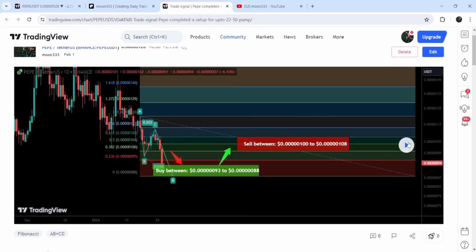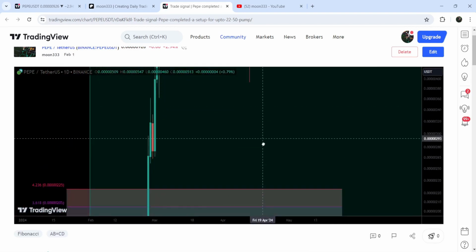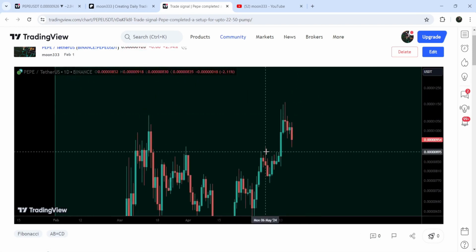And now if I play this chart, then you can see that the price line started a very, very massive reversal from this buying zone and rallied beyond the sell target zone. And so far, it has rallied more than 1,200%.